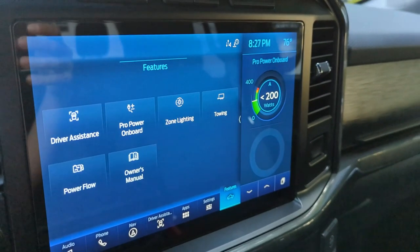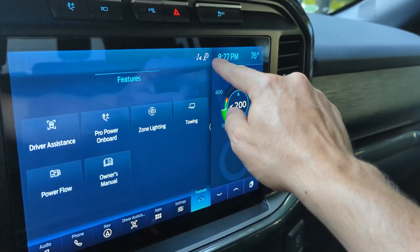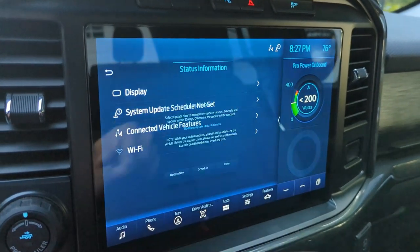All right, so like I said, you've got this icon down here. Normally it's just a little down arrow with a little bracket, but there's the little hourglass symbol. So let's click on that. And it's a system update that you have to schedule.